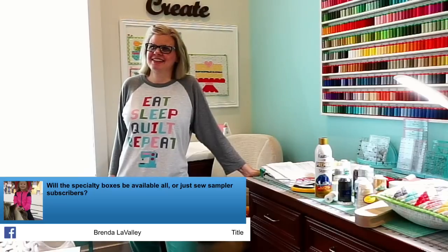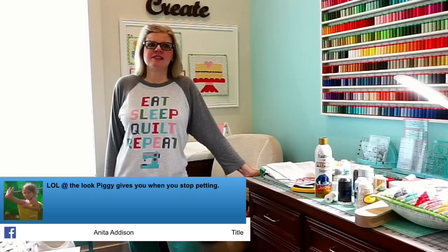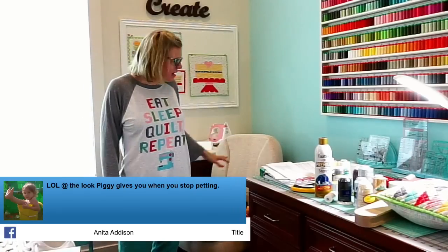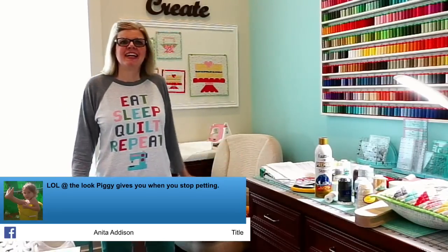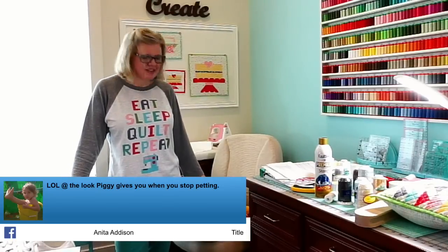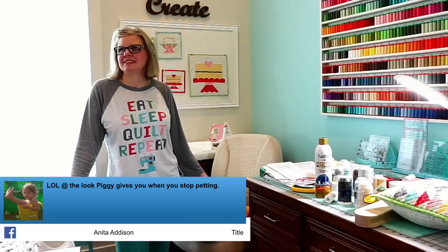And Anita Addison just said, LOL at the look Piggy gives you when you stop petting him. Oh, he is so spoiled. So what he does, this is the chair. I have two of these in my room. When I work or sew, right here, I sit and he sits right back here. He just sits right by me.